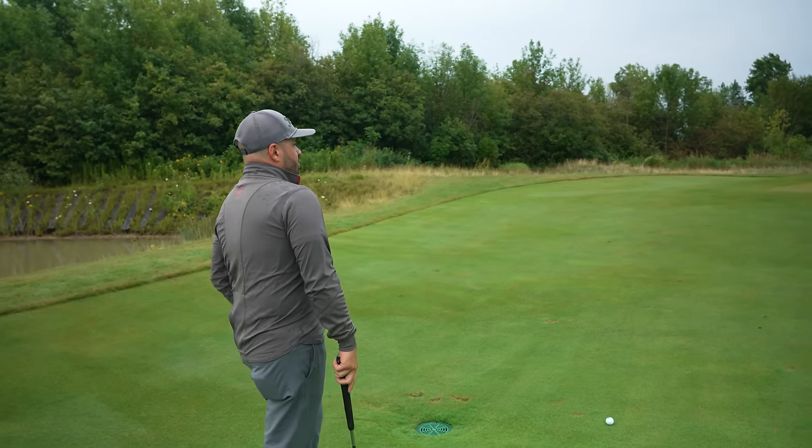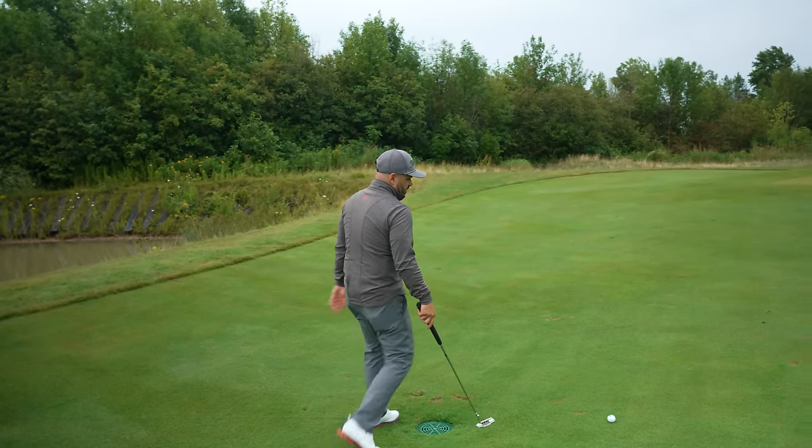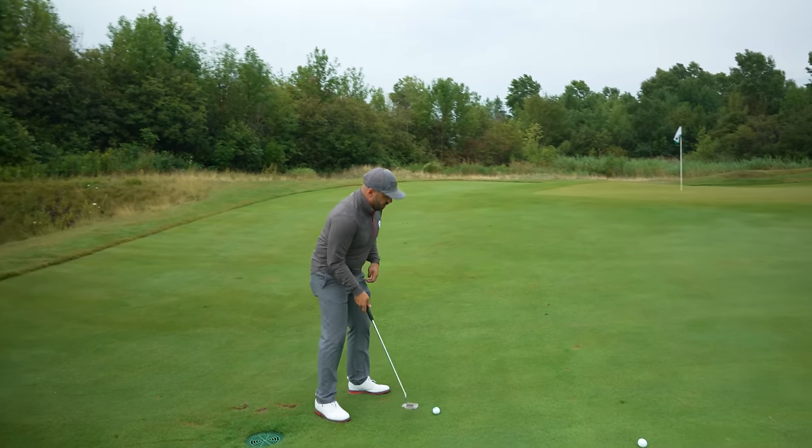Tiny little green. Yeah, this one's tiny. Just trying to get this close. It is wet. I'm gonna need to smack it a little bit.